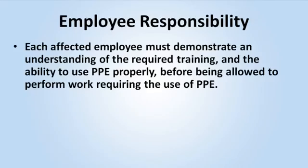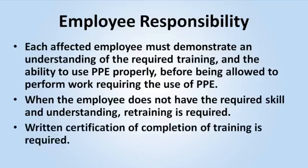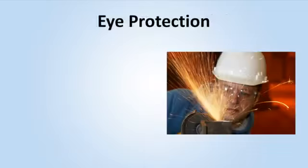Each affected employee must demonstrate an understanding of the required training and the ability to use PPE properly before being allowed to perform work requiring the use of PPE. When the employee does not have the required skill and understanding, retraining is required. Written certification of completion of training is required.